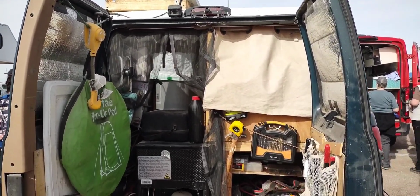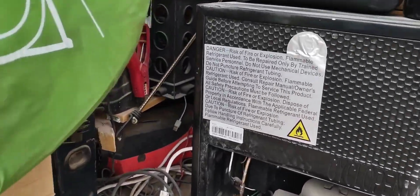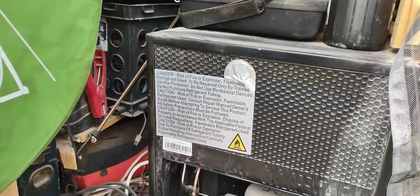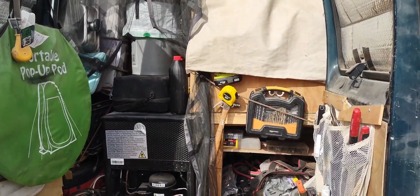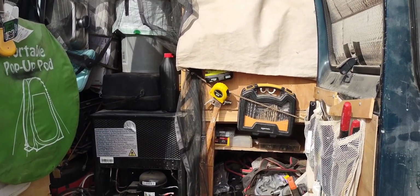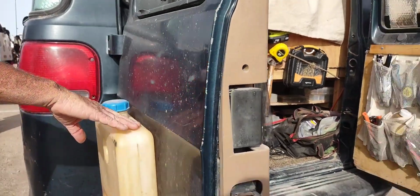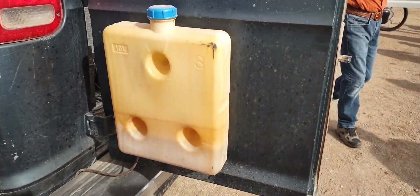All right, here's Tracy's garage. We were just discussing his diesel heater. It's the one off Amazon, a Chinese knockoff, but you know what? It works. The only problem that I've had with it is the tank. And here's the diesel tank, people. It's not a urine tank. Well, it can run off urine if you wanted to.